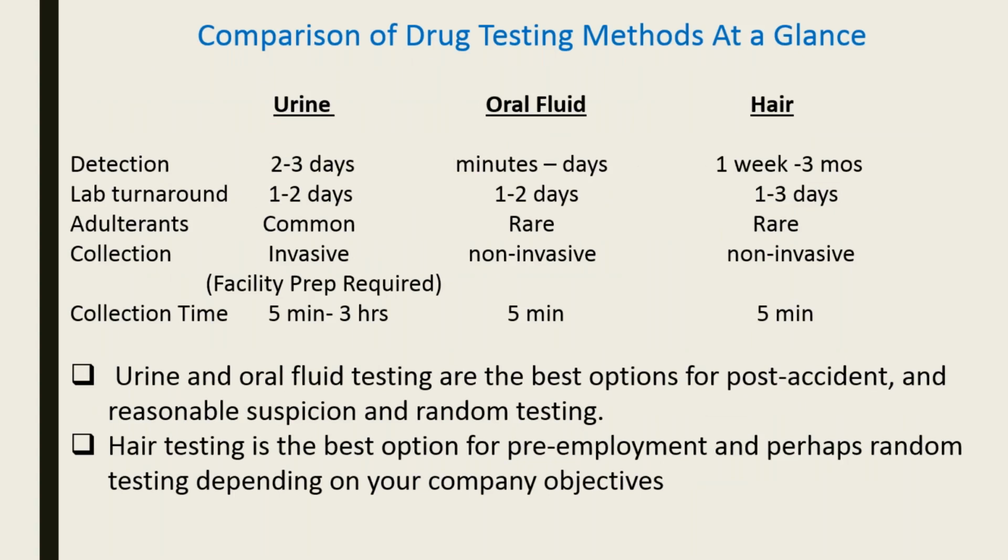Comparison of drug testing methods at a glance. So let's look at this. We have urine, oral fluid, and hair. First, the window of detection time. In the urine, if a drug user has used drugs, you are going to detect it for up to 2 to 3 days. With the exception of marijuana, that can be up to 30 days, depending on how often they smoke marijuana.